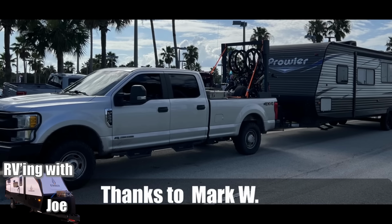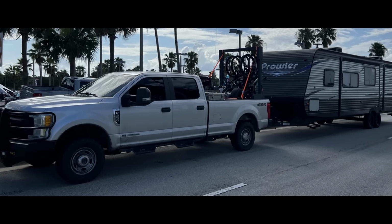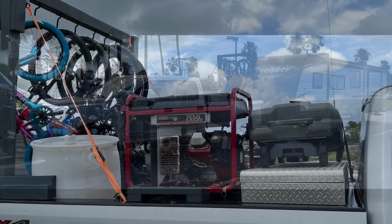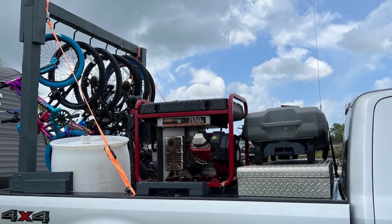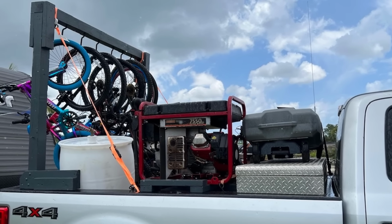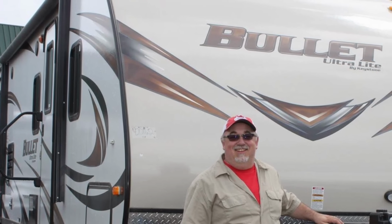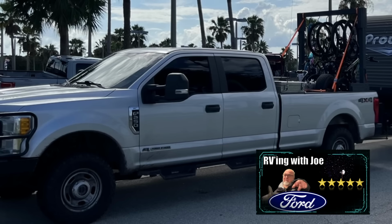And Mark W. sends us these two photos. He also ran a cord from the generator in the back of his truck down into the RV. You know, I did the same thing with one of my previous trailers where I just pre-wired an extension cable the entire length of the RV, threw it right into the back of the truck, and that way I was able to connect the RV to the generator in my truck, and I was even able to drive down the road while keeping it powered, like on really hot days down in the south when I wanted to keep the air conditioning running.